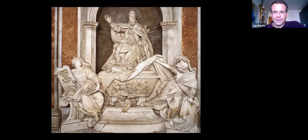I picked two for two different reasons. One is Gregory XIII, whom we see here now, and he is a pope of science, and I want to emphasize that. And I want to let you into a very important decision that Pope Gregory XIII made during his pontificate in the 16th century that still affects you today, up to this day, every day, probably multiple times every day.